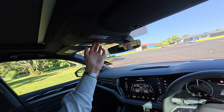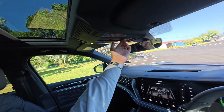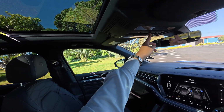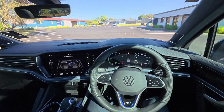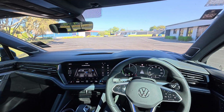And don't forget, we've got the sunroof, which is really handy. And that's no optional cost, by the way. This is kind of standard. We get a lot of Touareg customers coming asking for the sunroof, and for the standard R-Line, you will need to option that. But for this, it's basically standard. And that's pretty much it. Let's go on the drive to see how this goes.